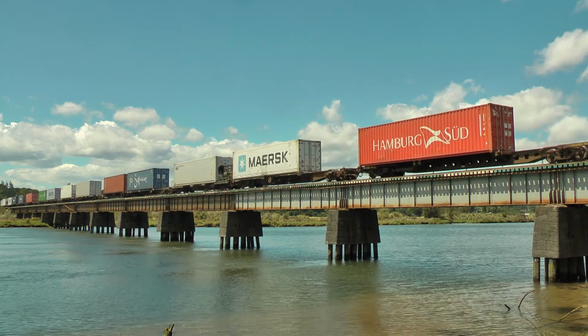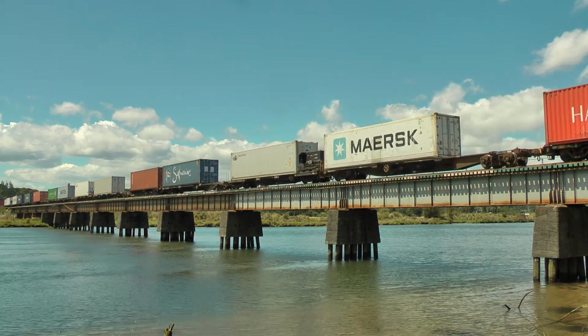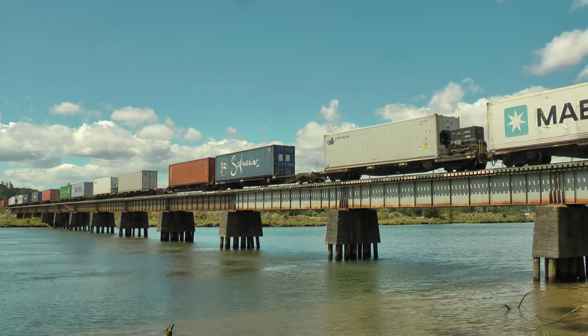Imported containers of goods landed at the port of Tauranga, destined for New Zealand markets.